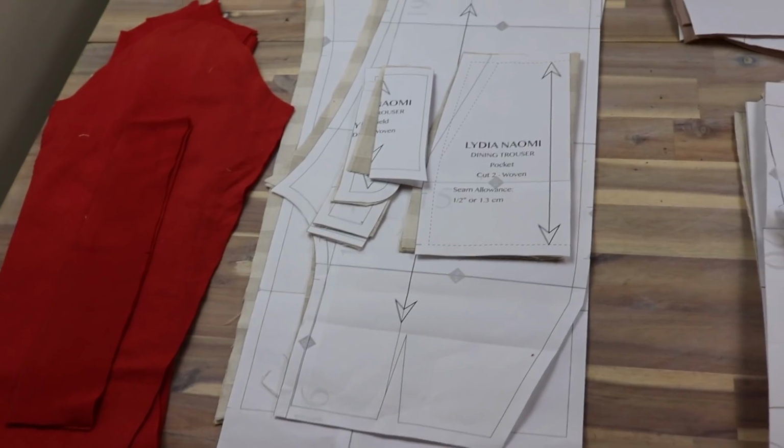Good morning and welcome to my studio. I'm Lydia and today I'm very excited to attempt this challenge of sewing 5 or 6 garments in 24 hours, or 48, we'll see. It's 8:40 a.m. and I'm speaking quietly because I think some people are still sleeping. I have already cut everything out.